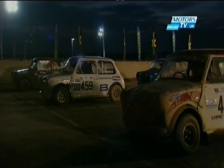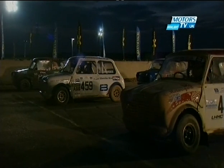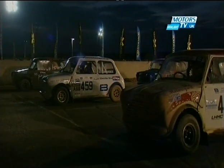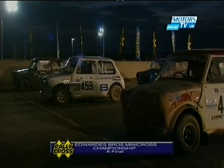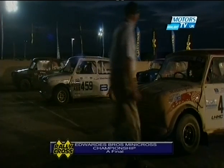So there we can see the lineup for this mini-cross, and right in the middle there, 459 George Edwards, and the 459 car there, Barry, flanked of course by two others. I've been looking at that grid because there's no sort of right or wrong place to be, is there? No, any one of those front row, it doesn't matter.